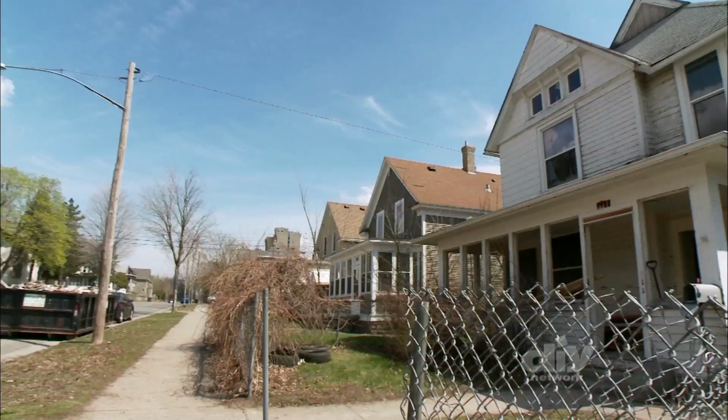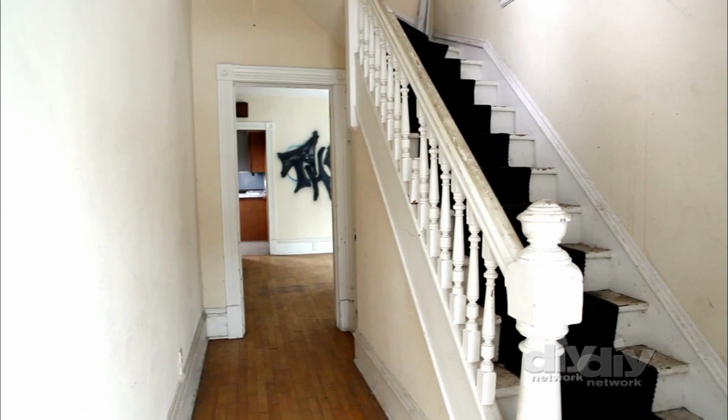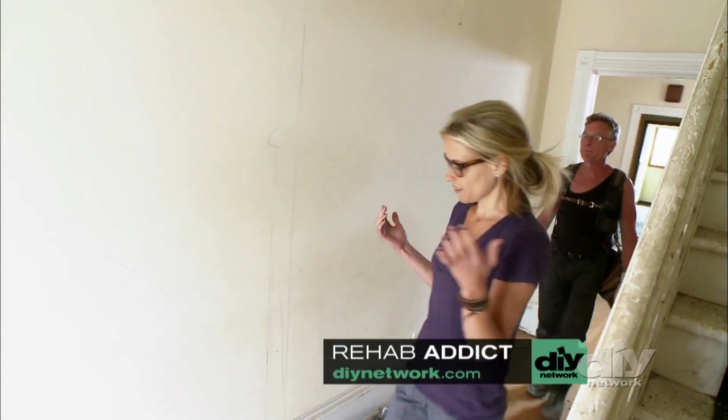Hi, I'm Nicole Curtis. New construction doesn't stand a chance next to the grandness and the quality of an old home. Rehabbing an old space is easier than you think, and it also brings it back to the original elegant state. We just take this out, and then that room is a parlor.